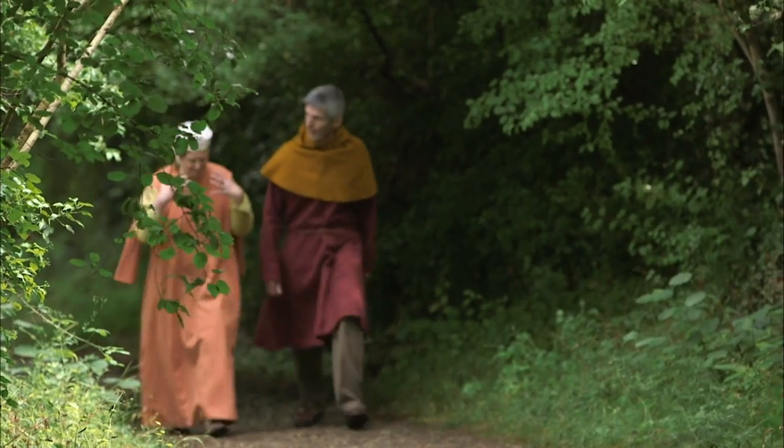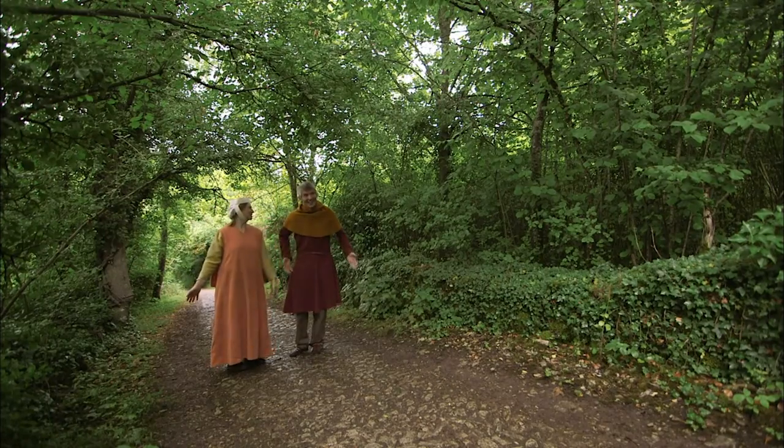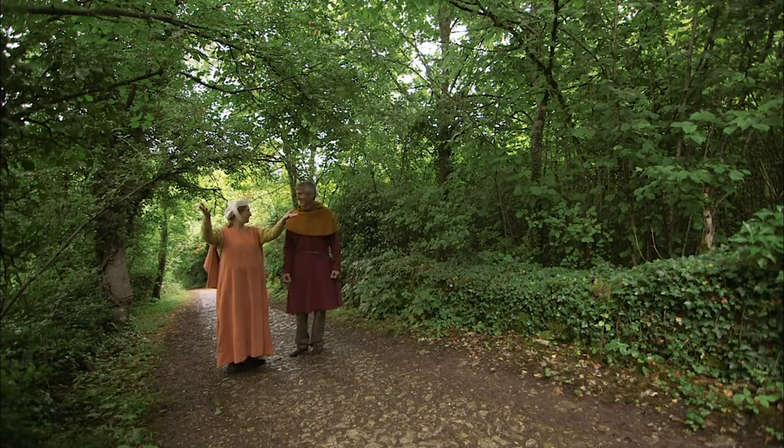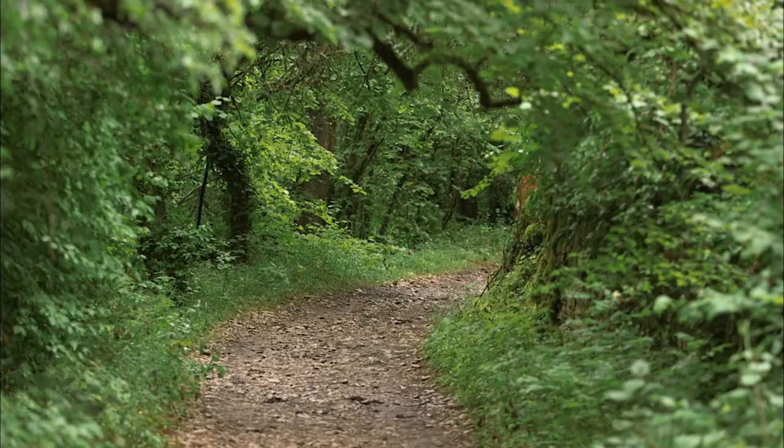Pilgrimage is a really big thing at this point in history, yes, isn't it? Everyone is going on pilgrimage who can. Hundreds and hundreds of people are surging up these paths. Absolutely. Meeting together, exchanging ideas, yes, feeling part of a bigger world.